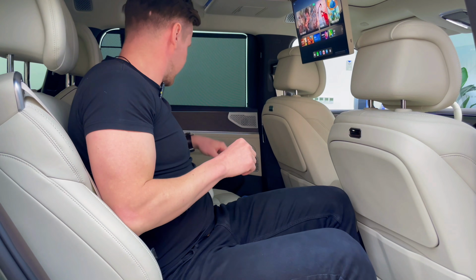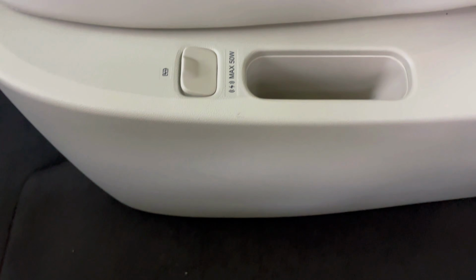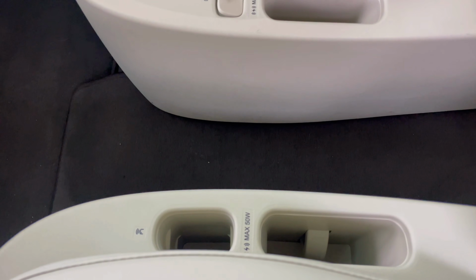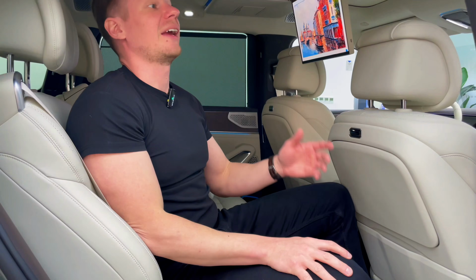Then, of course, we have armrests here. And under them, there are two more wireless charging ports for your phone, also a Type-C port, and one more slot, and I think that is for TV control. And yes, the second row seats are, of course, also automatic. You can open and close them via a button here.